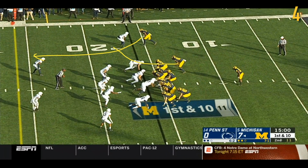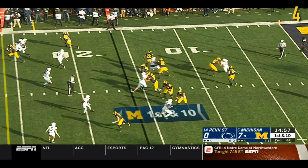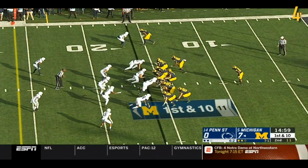He's going to go on a flat route before turning it into kind of an out and up wheel route, you could say. You'll have Higdon off the play action, actually headed to the flat. McCune picking up this defensive end initially, chip him, and then head up the seam. Really interesting route combo on the top of the screen between Eubanks and Collins to open up Collins here.